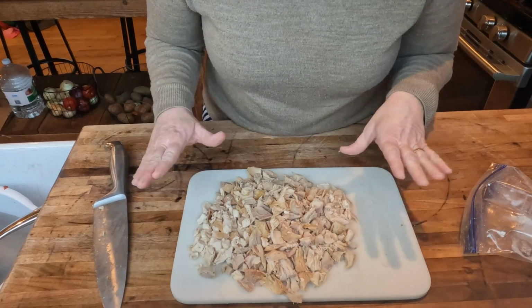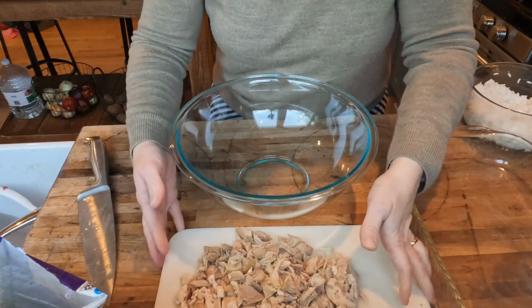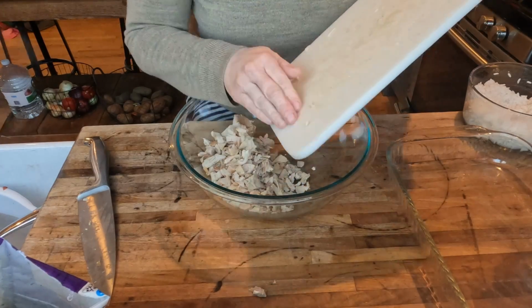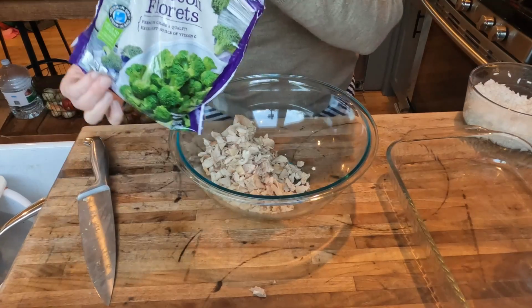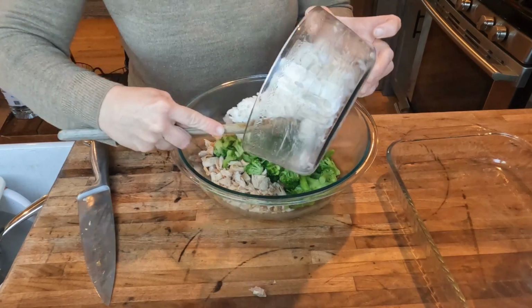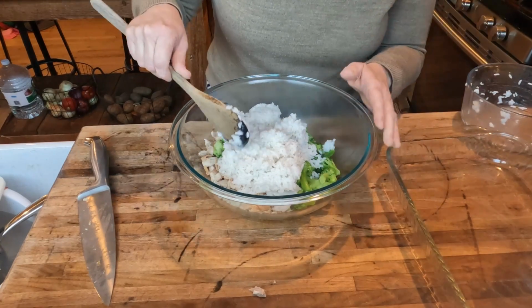I've got this ready. I'm cooking my broccoli in the microwave, and then we'll be ready to put our ingredients together. Okay, this is gonna be a real easy dump and go recipe. I've got my chicken here that I have chopped up from our rotisserie chicken. I've steamed a bag of broccoli in the microwave. I'm gonna add that whole bag. And I have some rice that I had left over from cooking some earlier. That is about 1 cup of rice and 2 cups of water.